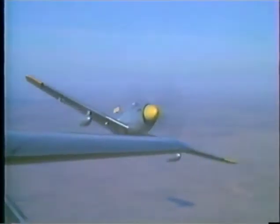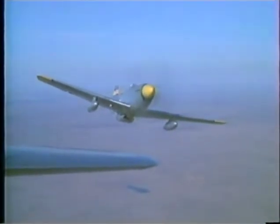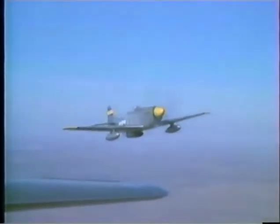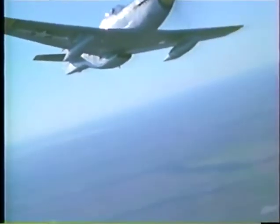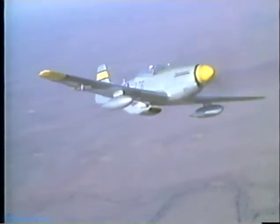At normal power settings, 632 Niner Tango's engine consumes 60 gallons of fuel per hour, a gallon a minute. Normal cruise speed is 220 knots, or 253 miles per hour. At a cruise power setting of 38 inches manifold pressure, 2400 RPM, this P-51 has an endurance time of 3 hours and 20 minutes without drop tanks.